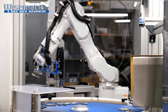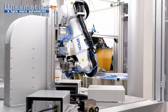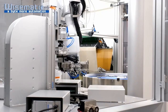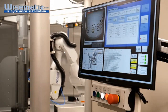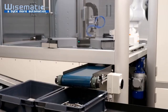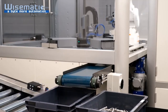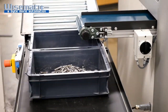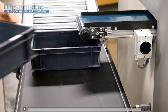Then an Epson 6-axis robot that had the right range of movement moves the components into the cell and makes sure that all the phases of the process are completed, together with the quality inspection that the cell is for. Then the parts that pass the quality inspection tests are placed onto a conveyor belt and released into a box for the operator to pick, and they're ready to go.